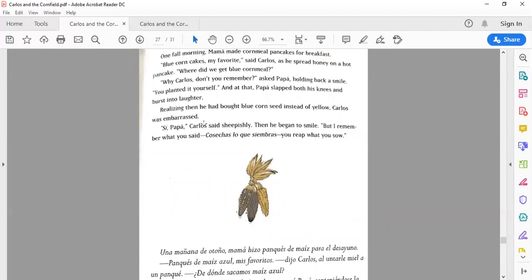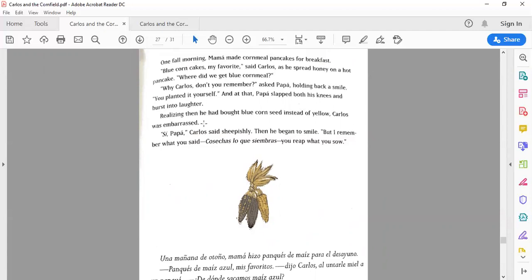"See, Papa," Carlos said sheepishly. Then he began to smile. "But I remember what you said. Cosechas lo que siembres. You reap what you sow." Interesting. We hear that phrase again. You reap what you sow. You receive or gather what you plant.